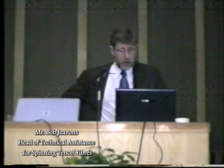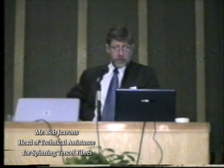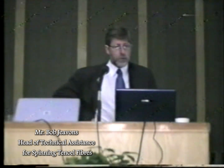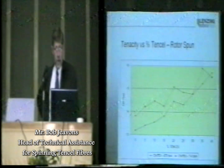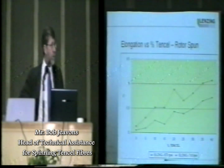These are all again carded and in a coarse count, but you can see there are 2 different twist factors that we've used here, 670 turns per metre and 743 turns per metre. But there's a clear relationship showing an increase in the tenacity and also a clear increase in the elongation for these rotor spun yarns.